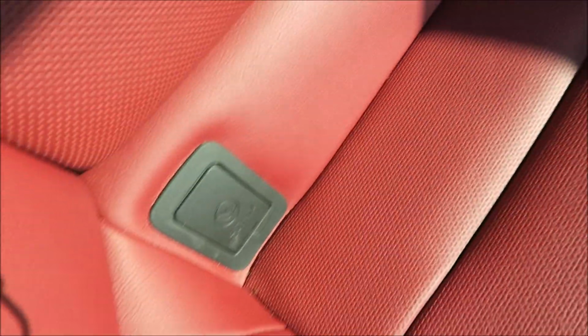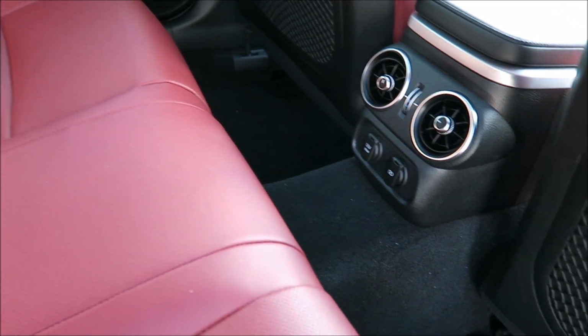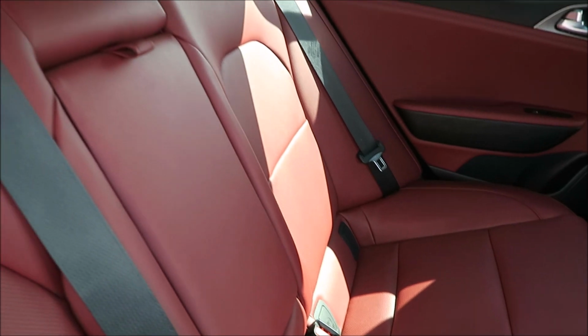As you can see, a couple of crumbs here and there, but with having kids sitting in the back, it's gonna happen. But the interior has held up very well for the past 8 months.